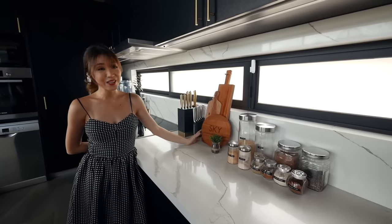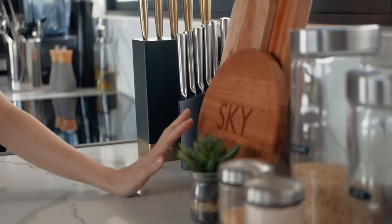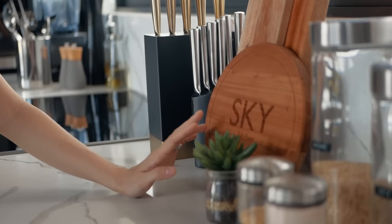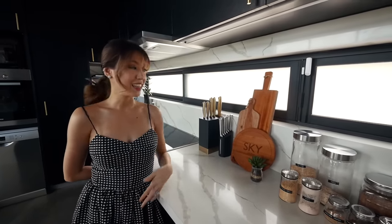These wooden boards are actually from Dapper Things. They're a Cebu-based brand and they gifted this to us. So I asked them to put the initials SKY, which stands for Slater Kryz Young, to those who don't know. And that is why our house is called the Skypod. And that is why this kitchen is called the Sky Kitchen.